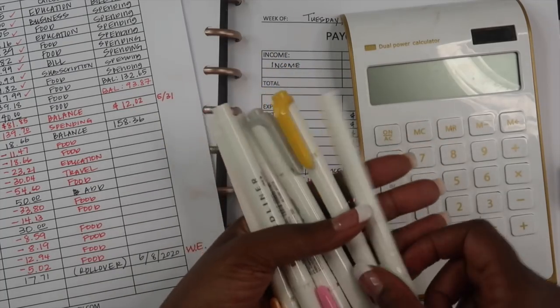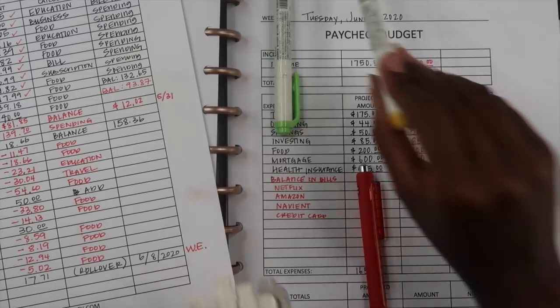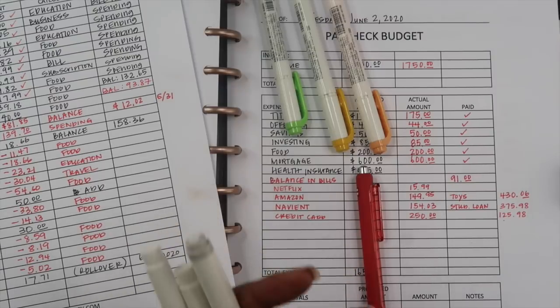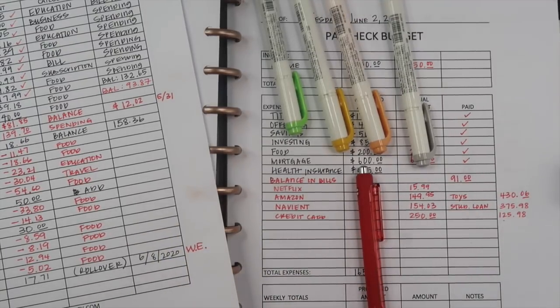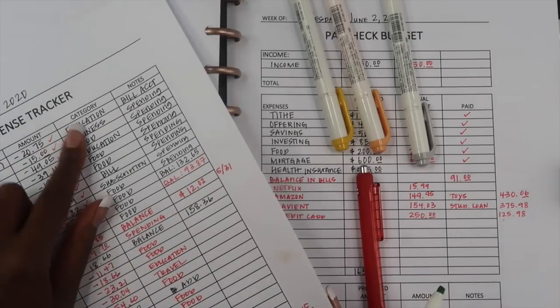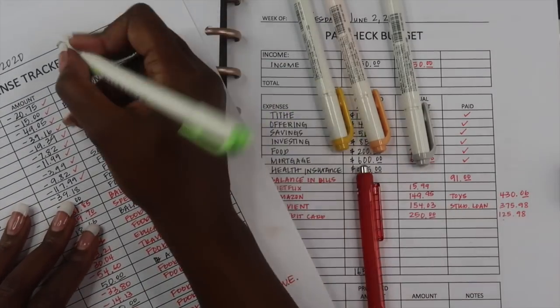I have a bunch of different highlighters here, and I like to allocate a different category to different highlighters. That just makes it a little bit easier for me to see. So I have 5 categories, and I'm going to pull out 5 highlighters. We're going to do education in green first. So now I'm going to go through all of these and highlight any one that has education.